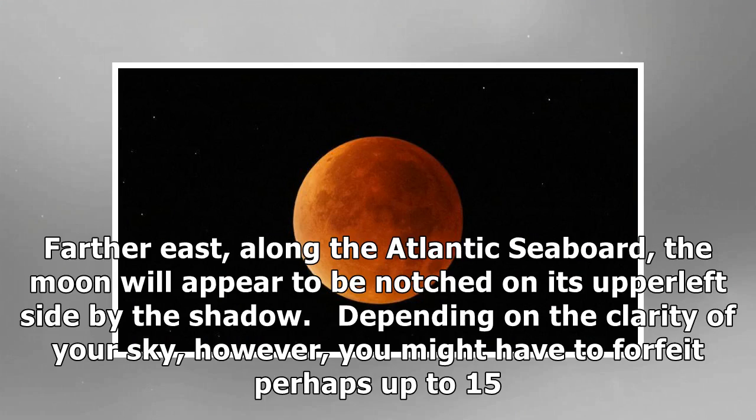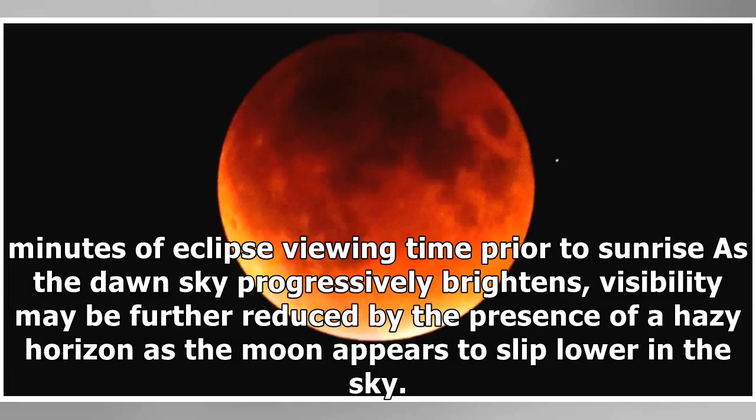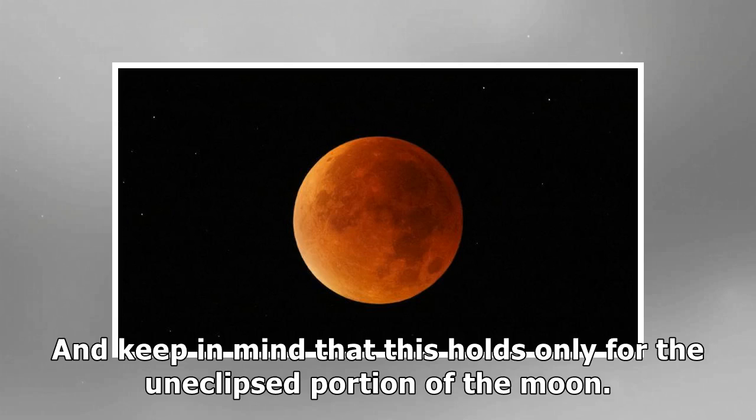Farther east, along the Atlantic seaboard, the moon will appear to be notched on its upper left side by the shadow, depending on the clarity of your sky. However, you might have to forfeit perhaps up to 15 minutes of eclipse viewing time prior to sunrise. As the dawn sky progressively brightens, visibility may be further reduced by the presence of a hazy horizon as the moon appears to slip lower in the sky. Keep in mind that this holds only for the uneclipsed portion of the moon.